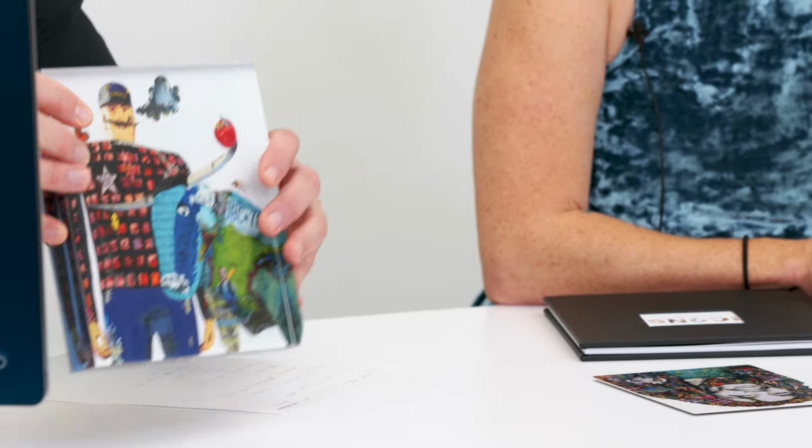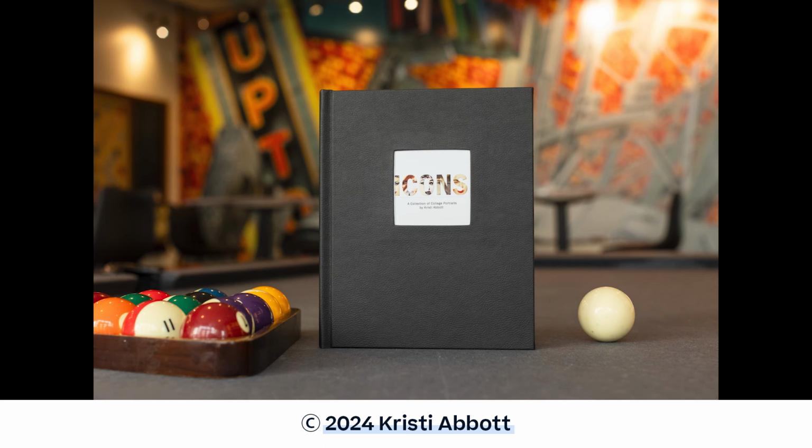So this is another one of our favorites here. Let's move on to the hardcover book. Talk to us about this. I am super excited about this. I've been wanting to create something like this for quite a long time, because it is a great way to bring together a lot of my different products and offer something kind of exciting.